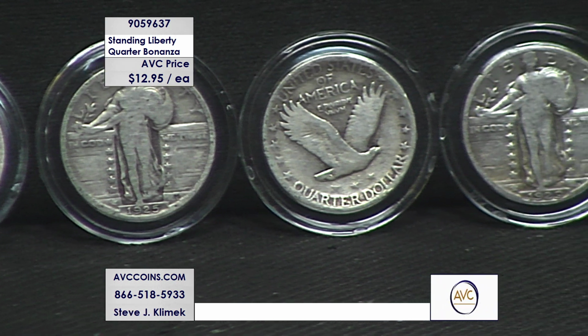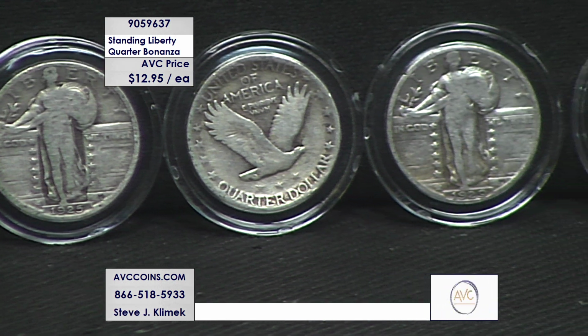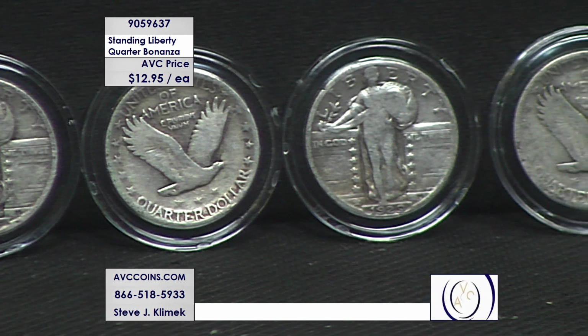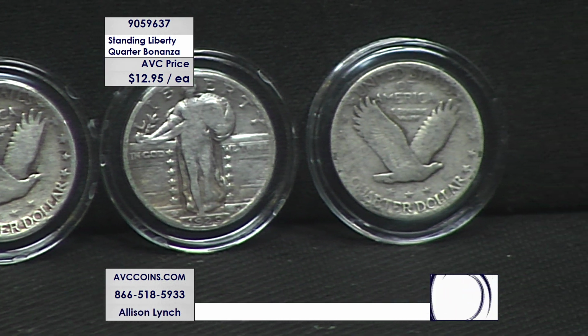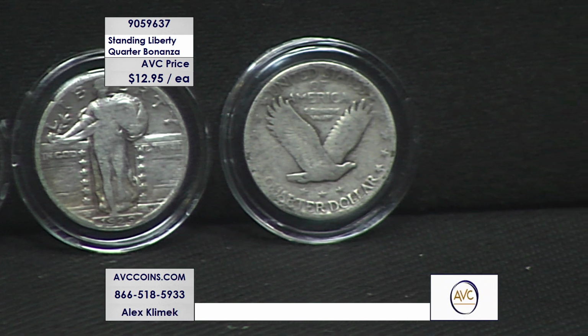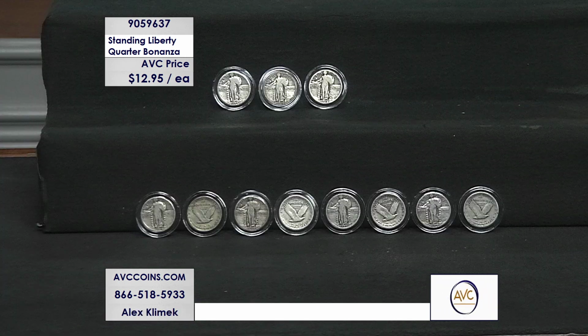However, they did have different designs and designers because several years earlier, the original designer was not able to present his designs to the mint. This means that they are unique pieces of United States minting history because they're the quarter that almost wasn't.